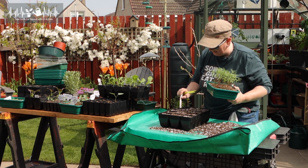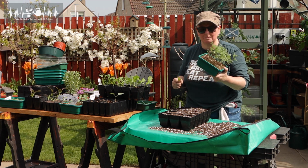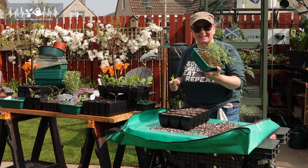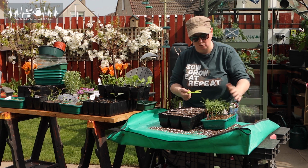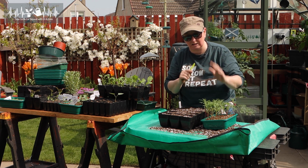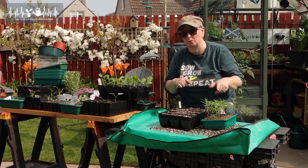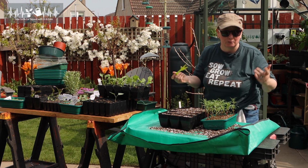So I think I sowed these back in, what are we now, sort of going into May. So I think I sowed these back at the end of February. Bit colder then, so this is how they are just now. I can't get them out in the garden just yet because they don't like too much of a frost. So it'll be a few weeks, hence potting them on here, and I'll put them out when they're a bit bigger and the frosts have passed.